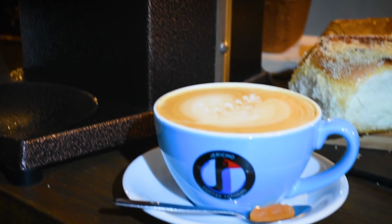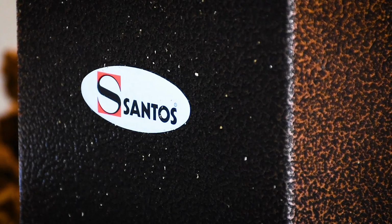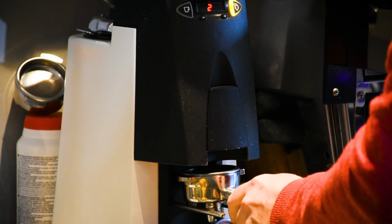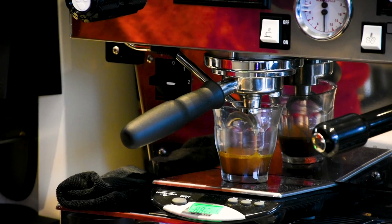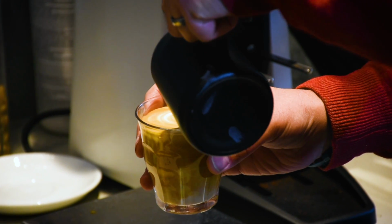The first grinder that I had in the roastery was a Santos. I've still got that machine. It works like a Trojan. For me, it was a logical step to seek out an espresso grinder by the same brand, and now we're getting some really good results from the espresso grinder in the cafe in town.